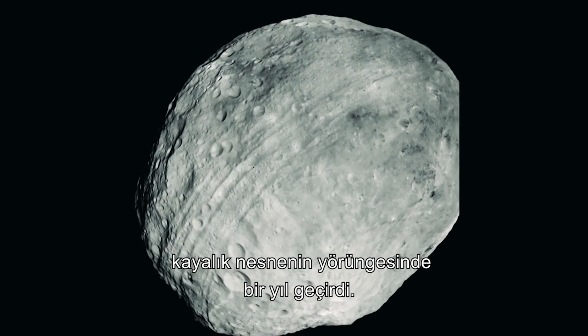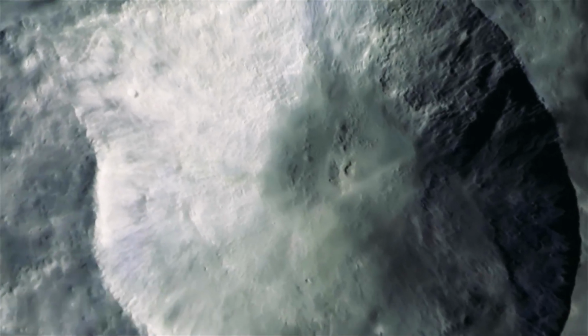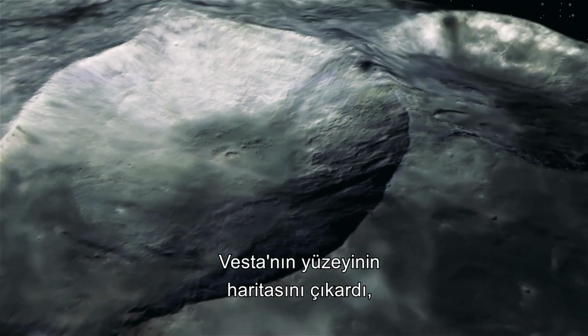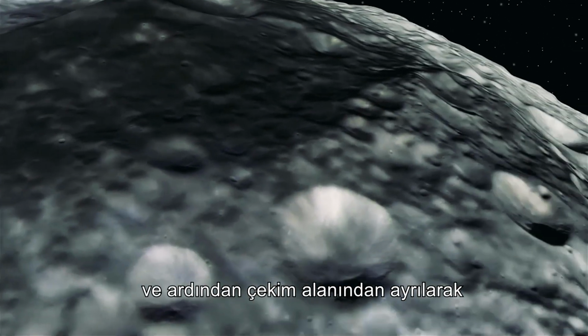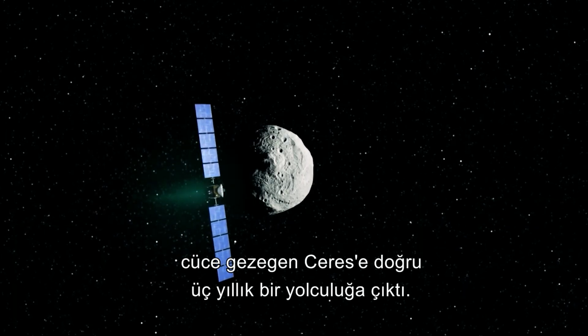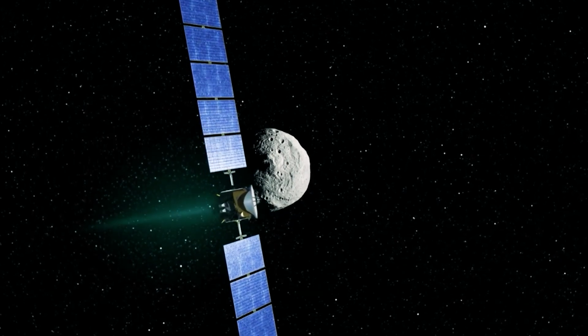where it spent a year orbiting this small rocky object and mapped its surface and determined its bulk composition and geological aspects of Vesta before leaving the gravitational field of Vesta and traveling for another 3 years out to the dwarf planet Ceres.